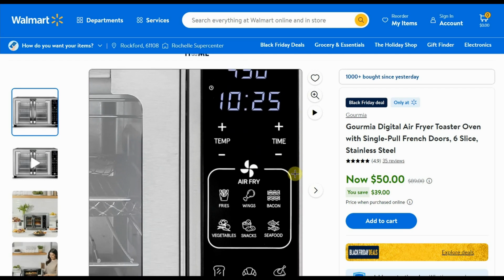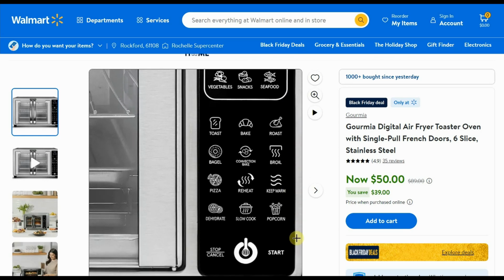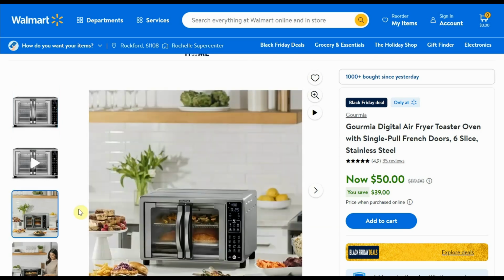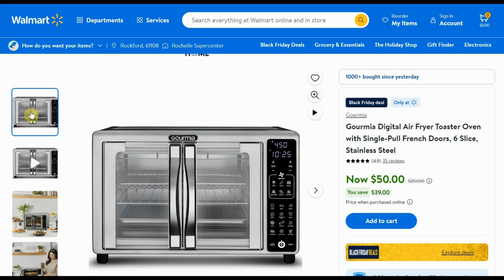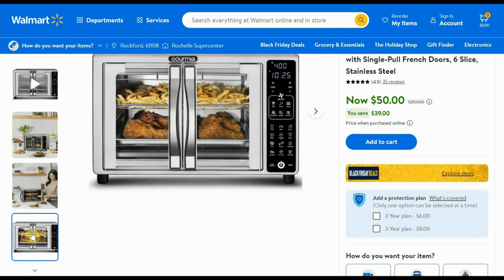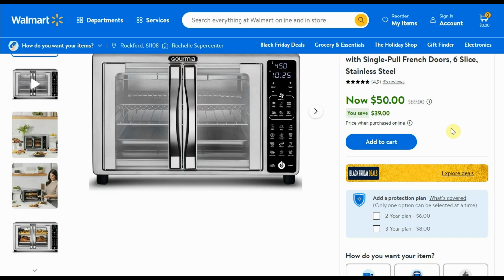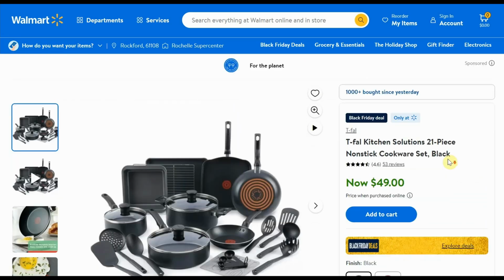Got the timer, set the temperature. Got our presets. It looks kind of fancy. Looks like a little fancy-ass thing, doesn't it? $50? Maybe it just looks pretty. Oh, yeah, here you go.